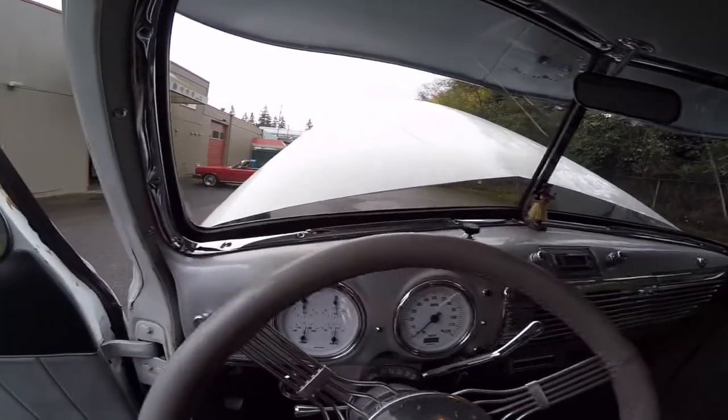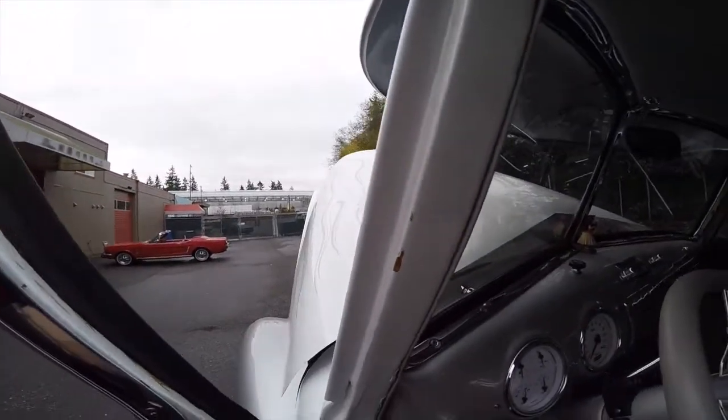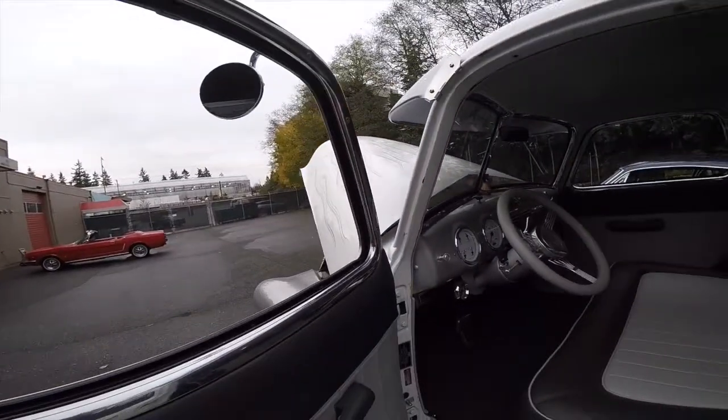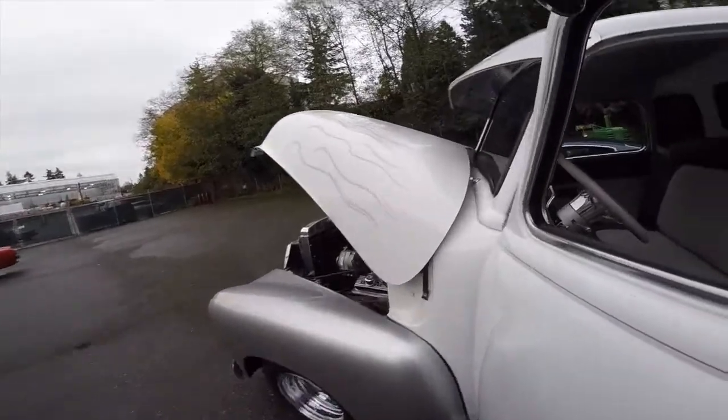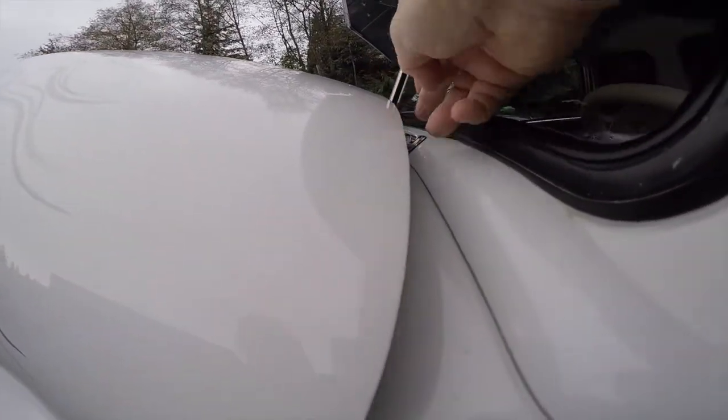Again, I haven't played with it. And you can see that we got the wipers right here. And it's a 12-volt electric motor on there. But hopefully you're not going to drive this in the rain. So I just want to show you. You can see that these are working right now.